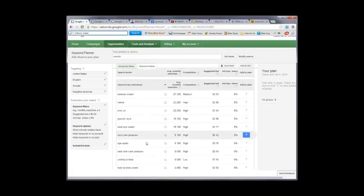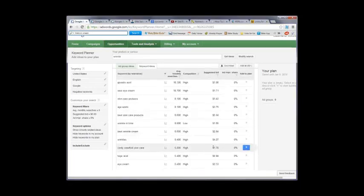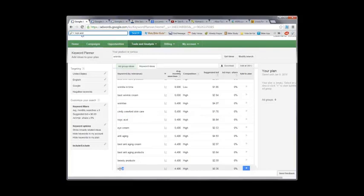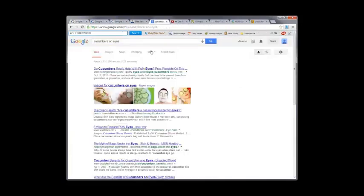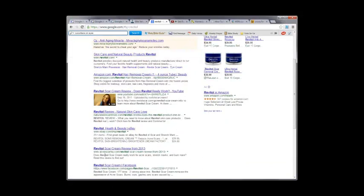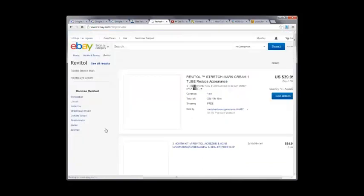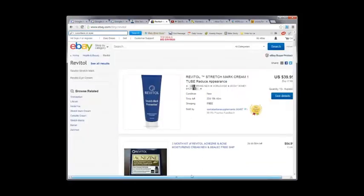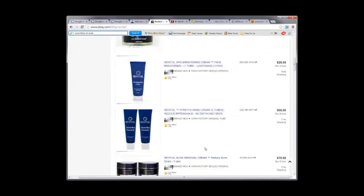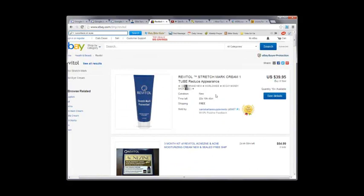And then again, you just go through all of it. Wrinkles, let's see, kojic acid, I guess that's probably something for wrinkles. Search it out, see what's going on there. Revitol looks like something for wrinkles as well. Revitol beauty stuff. Okay, does Revitol work? Revitol scar cream. And just start to look at this stuff. Okay, here's eBay for Revitol. You could literally go on here and make a report about Revitol or sell Revitol and build a list and sell them other stuff, because these guys are basically just building customers.